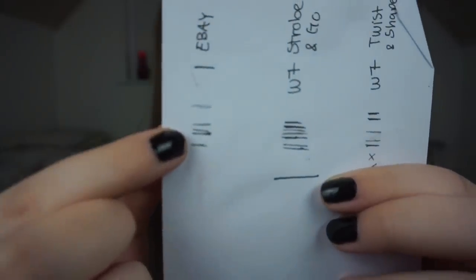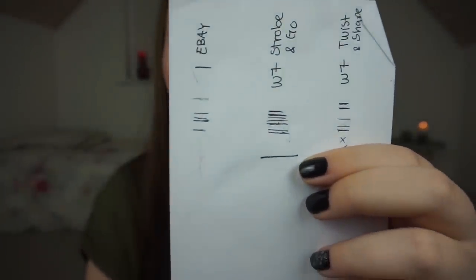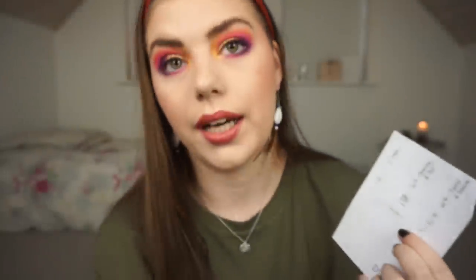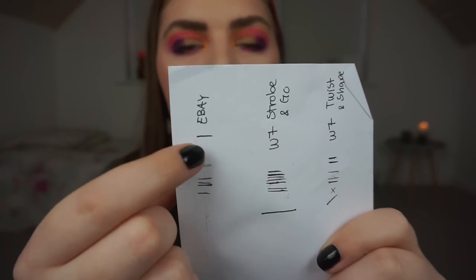So that is the mark for the eBay lip liner. I have a lot of progress compared to last month. And I use it every single time I use this one. So I guess that is why I have more progress, but I need more progress. I need as much progress as I had in the first month or so. I need to finish it.